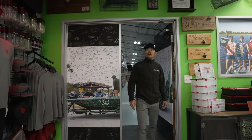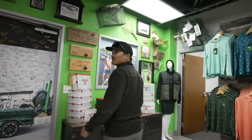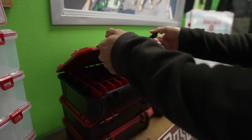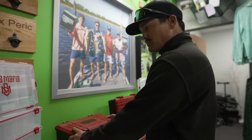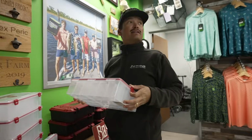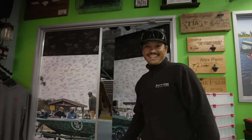Let's see some swim baits. Hey, when do these come in? Yes, yes, yes. I need these deep coffins. Deep diving crankbaits, swim baits. Yeah, I'm gonna need a couple pallets of these. I'll go get John. Yes.